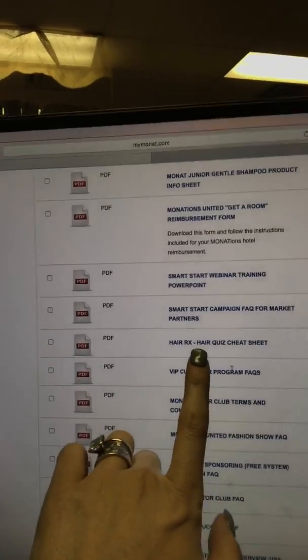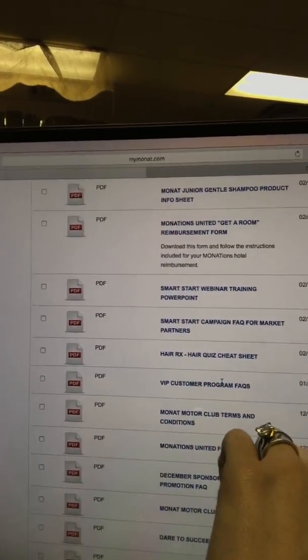Now, the other tool I want you to use as we're closing out, the other tool that's essential in educating people on what products to use is this. Go into your tools, resource library. Then you're going to go to, let me pull it up for you guys. You're going to go to the Hair RX. Let me flip it around. This guy right here, okay? Hair RX quiz cheat sheet. View the file.